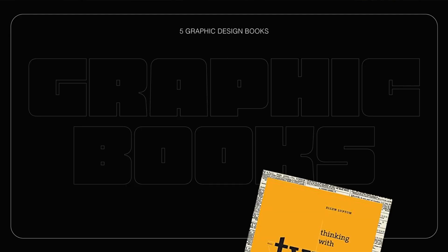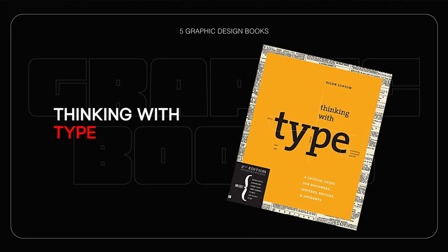Finally, typography. Thinking with Type. I can say this book has all the information about typography and also a lot of design references for you to learn. You'll fall in love with this book while reading. This book is also for beginners and intermediates.